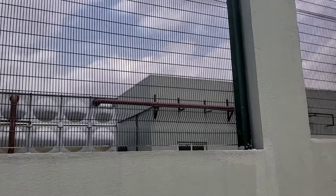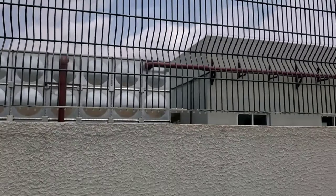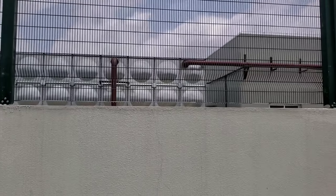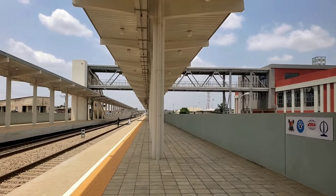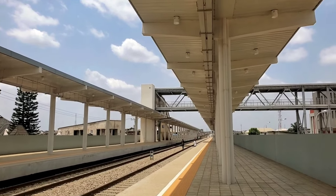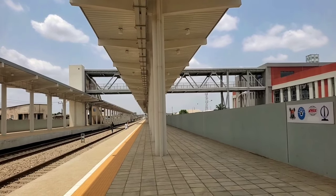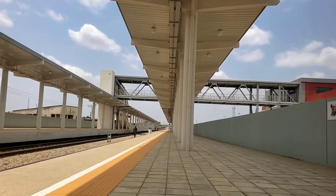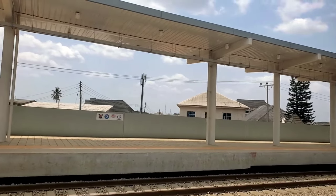Honestly, I would have loved to take you inside the power complex of the Iju train station, but come on, this video is getting longer. This is the platform for the Iju train station. As you can see, this is what it looks like currently. Everything set up. This is it.